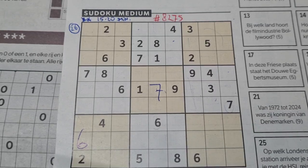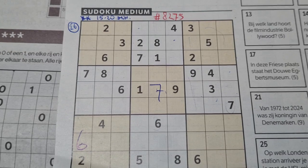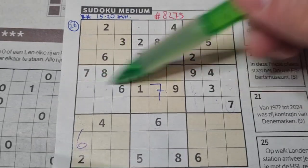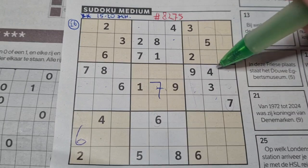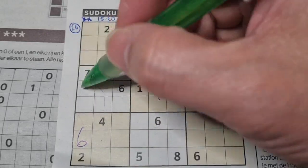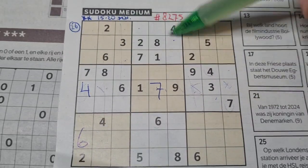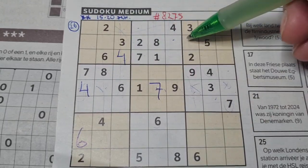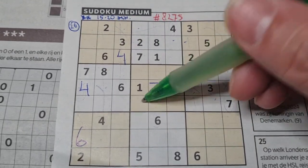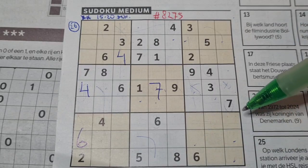Alright. Four missing numbers in the middle row. One of the missing numbers is 4. We have a 4 in this big square, so no 4 in these 2 boxes. So the 4 could be here or there. We see another 4 in the second column, no 4 there, 4 should be here. 4 in the first column, 4 in the second column, so the third column: only 2 places left, 4 should be here or there. We have a 4 in the first row, no 4 there, 4 should be here. Cannot continue with the 4 now, need to wait.